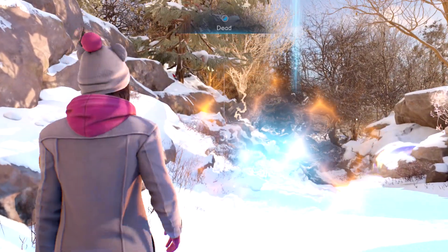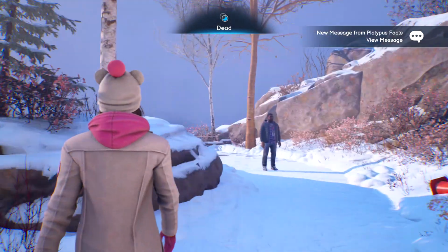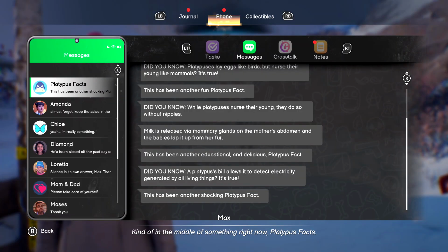But anyways, once you do make the jump back to the dead world line this time around, this is going to be when the message pops up. So it's going to be the leap back to the dead world line after he has his fist up.